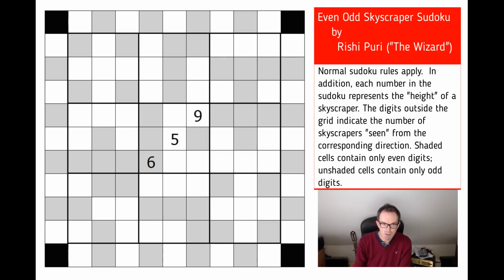Now, back onto this puzzle. You can see, it's a beautiful looking puzzle, not many givens. What do the grey and the white squares mean? Well, as I say, this is an even-odd skyscraper Sudoku. So you can see in the middle of the grid is a normal Sudoku grid, and we're going to have to fill that in completely normally. Now, grey squares have to be even digits, and white squares have to be odd digits. Okay, so that is one of the criteria.